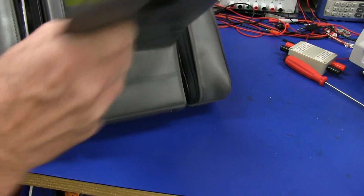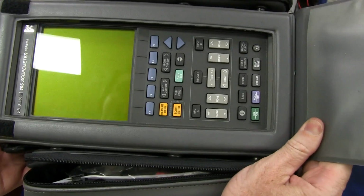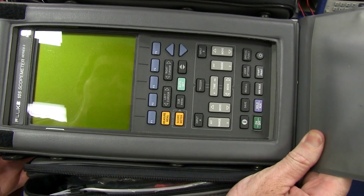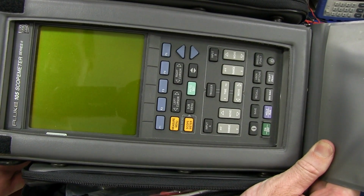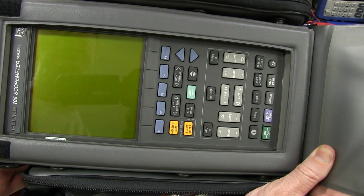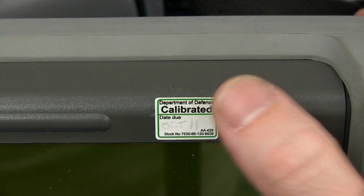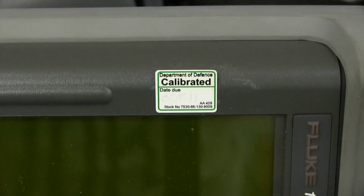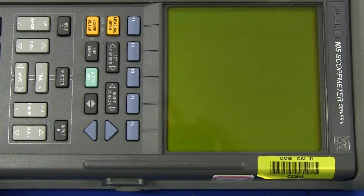And now I have a nice Fluke. Let's have a look. Woohoo! 105 scope meter. This looks in beautiful condition. Oh, hello, I can see myself. That barely has a scratch on it. Fluke 105 scope meter, series 2, 100 megahertz bandwidth. Beautiful. Calibrated October 11. Very nice. And believe it or not, I was the only bidder on this one. Nobody wanted it. Can you believe it?